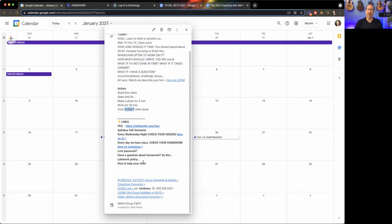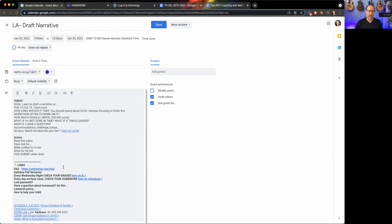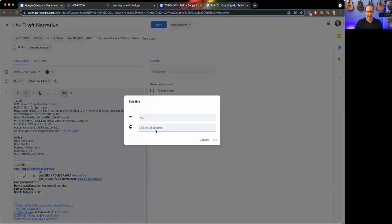And then you should have a link tree or links. These are some of my links that I use. Like I have my schedule, my time zone converter, my Zoom link, and stuff. This is an example of what teachers might do. So you might, for example, and I'm going to show you how to do this right this second. So one thing that you can do, you can take your teacher FAQ. If you don't have one, I have a video on that somewhere, but snag it. Go ahead and click on FAQ, click this little insert link button, go ahead and put it there.